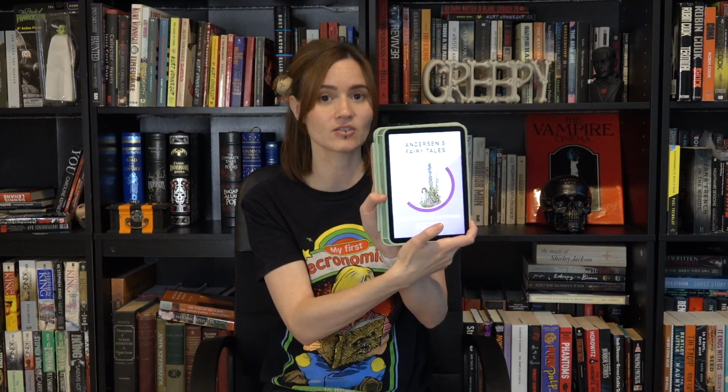Oh, also, you can get this book for free if you have the Kindle app. This is how I got it. It's this right here. It just says Andersen's Fairy Tales, Hans Christian Andersen, Amazon Classics. So if you just look this up on the Kindle app, you can download it for free and read The Little Mermaid for free. So yeah, I thought that was cool.